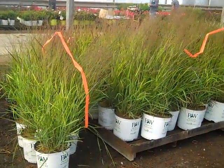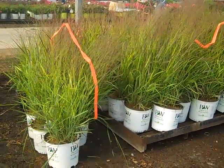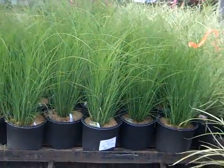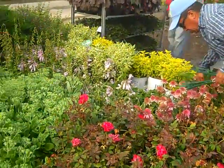Well, grasses again are flying out the door. Here we have some 3 gallon. This is Proven Winners Cheyenne Sky. More of our beautiful, these are 3 gallon Miscanthus gracillimus and Miscanthus variegatus. As you can see, they're prepping orders on the dock here.